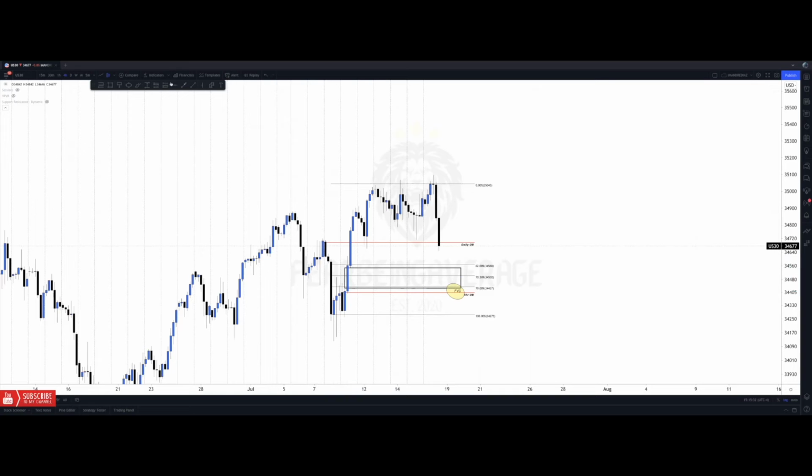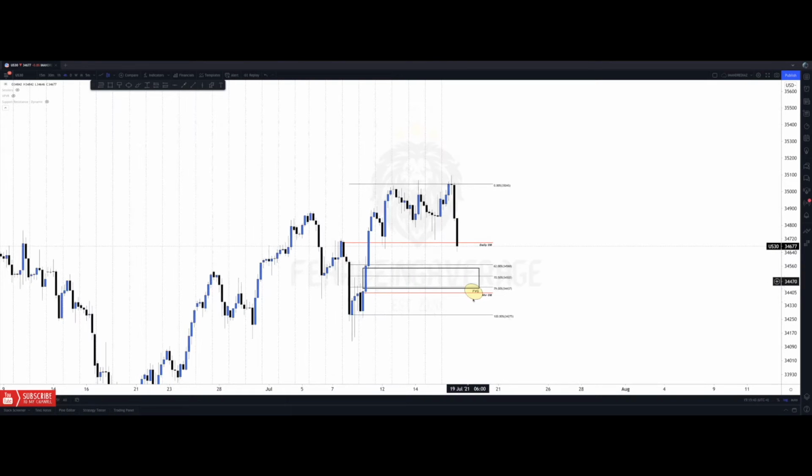There's another one right above it, right here. There's one right here, which price is currently almost filling, but I'm not going to draw that one because more than likely it will get filled. So what I'm going to keep drawing is this one down here. So we have a lot of confluence here.